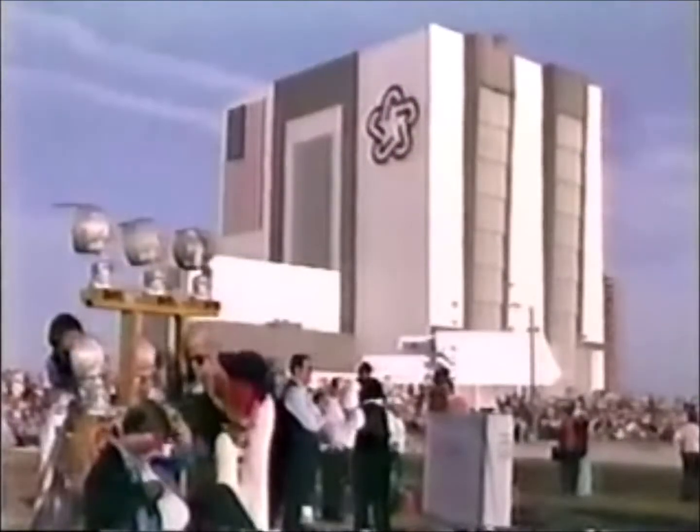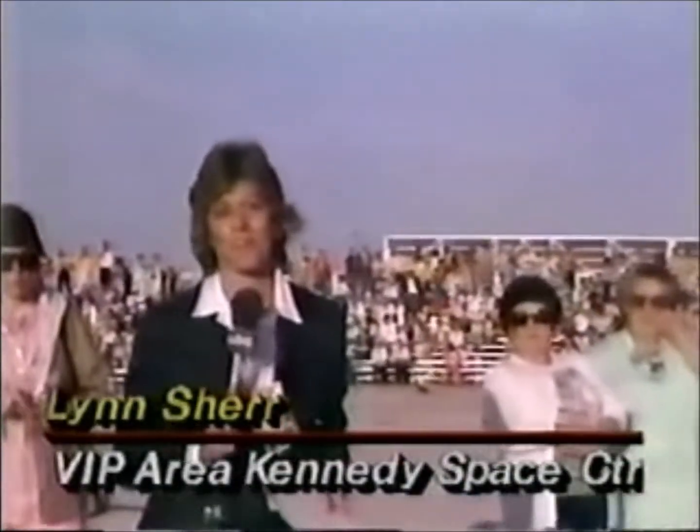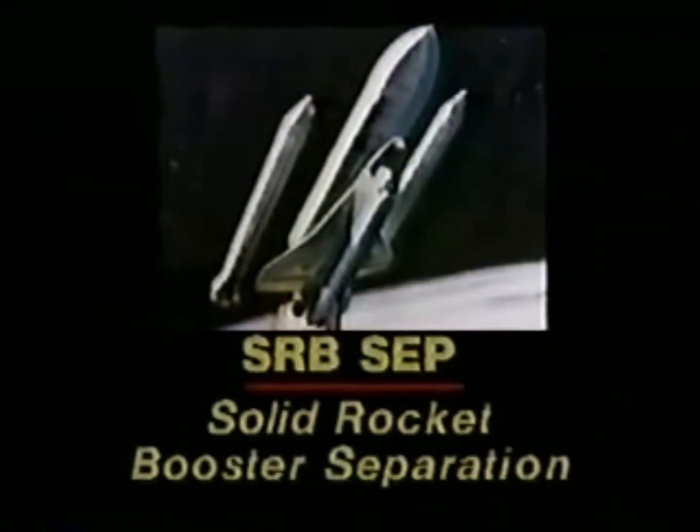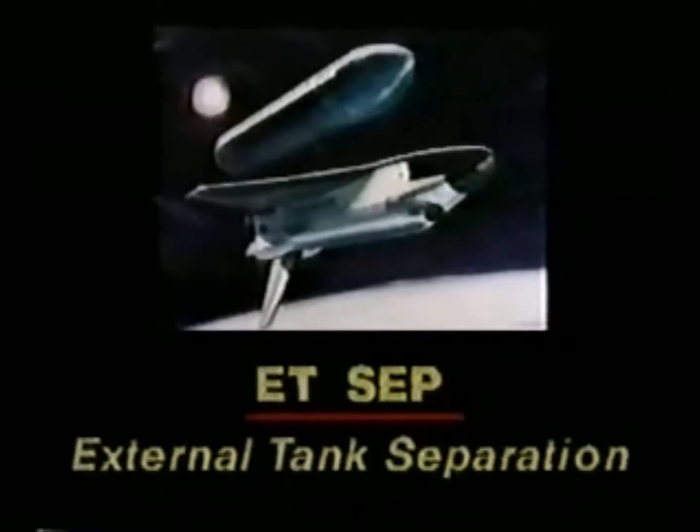We're going to go to Lynn Scher, who is down at the VIP section now, to tell you a little bit more about what to listen for, some of the acronyms that will be used as the launch proceeds. Lynn? Yes, Frank, I am here at the VIP Center and right in the shadow of the VAB. That means I'm with some very important people in the shadow of the Vehicle Assembly Building. And it's easy to use these acronyms around here because sometimes it seems as if NASA is just one giant acronym. For example, here are some of the terms that everyone is going to be hearing in just a few minutes. First of all, there is SRB-SEP, and that's when the 2 solid rocket boosters will fall away. And then you'll hear MECO, which is main engine cutoff, just over 8 minutes into the flight. And then there's ET-SEP, when the external tank, emptied of its liquid fuel, is jettisoned.